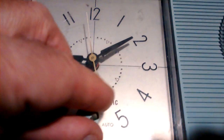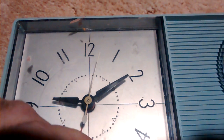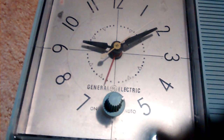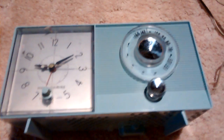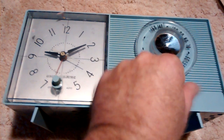Okay, so we're going to go ahead and turn this radio on. Okay, so it is on now. We'll turn the volume up. Can you hear the volume there?